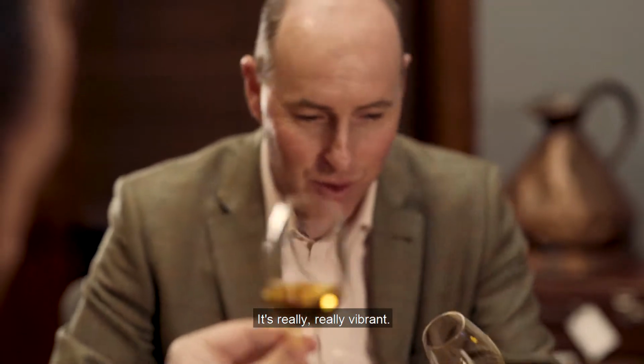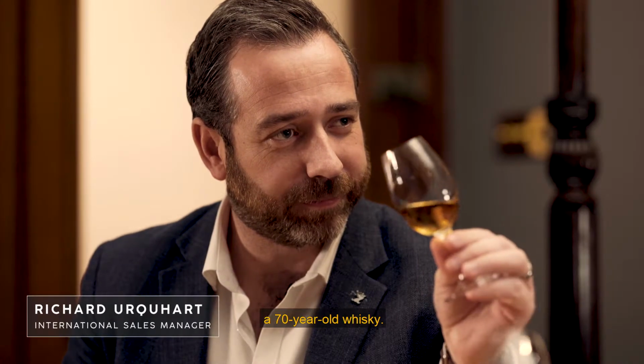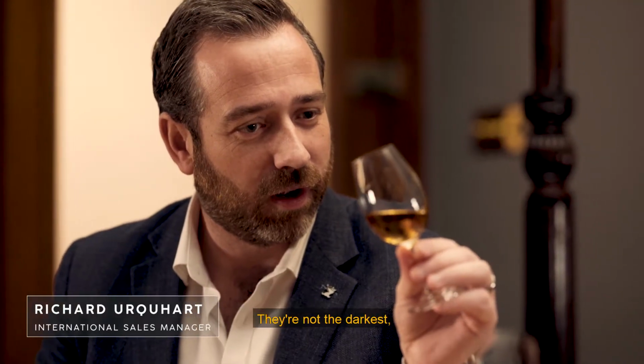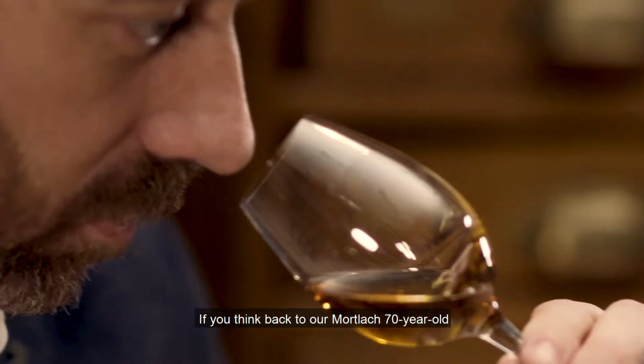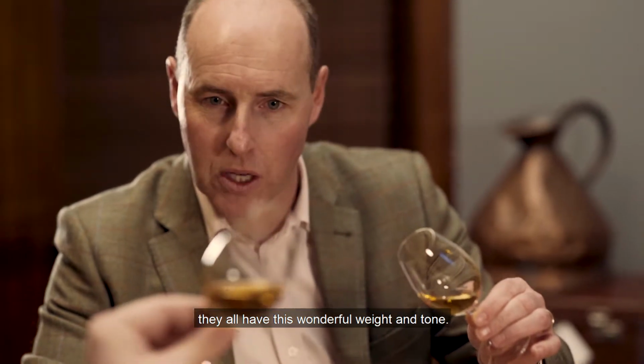It's really, really vibrant. It's not too dark for a 70-year-old whiskey. That's quite consistent with a lot of our 70-year-old whiskies. They're not the darkest, but the depth of flavour and character is still very much there. That's true. If you think back to our Mortlach 70-year-old and our Glenlivet 70-year-olds in the generations, they all have this wonderful weight and tone.